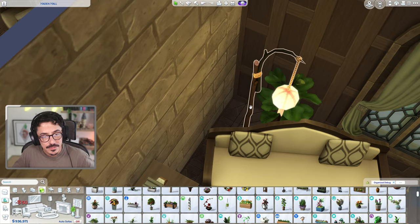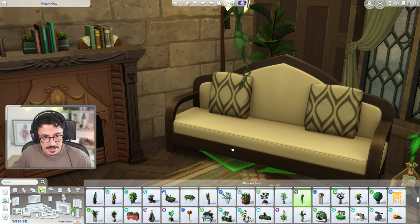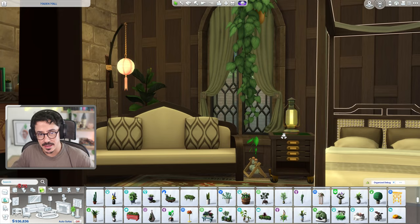If I can maneuver you into here. Pop you there like that. Oh, yeah, that's lovely. We'll do a little propagation station. I think I'm going to put it right down by the window. Let's go for a little ceiling number as well. Right by the window, I think would look lovely. If I can just pop you there. Oh, yeah, that's nice. I like that.